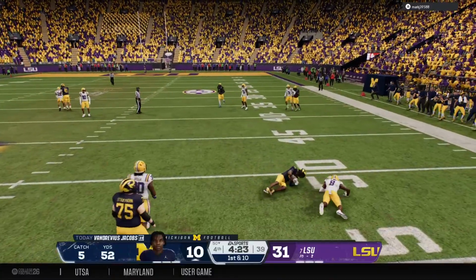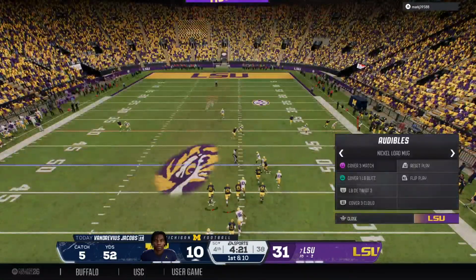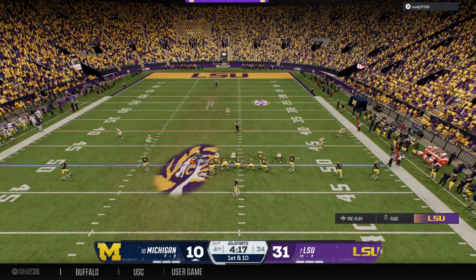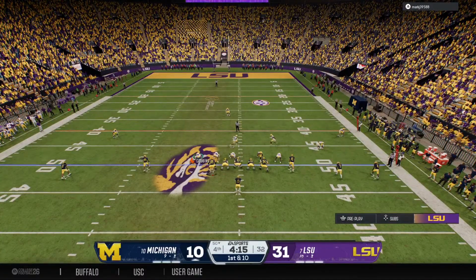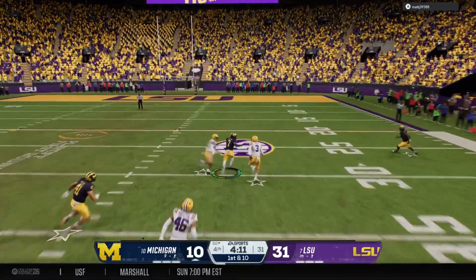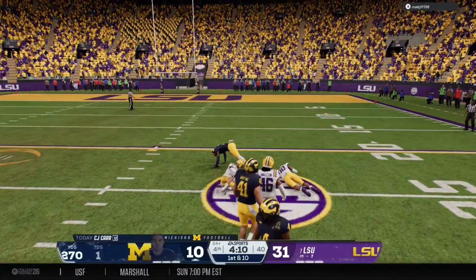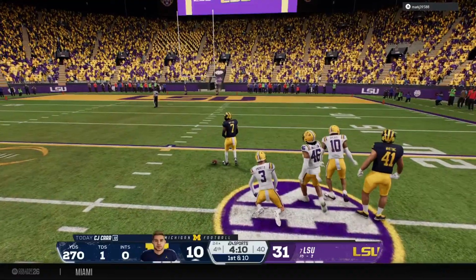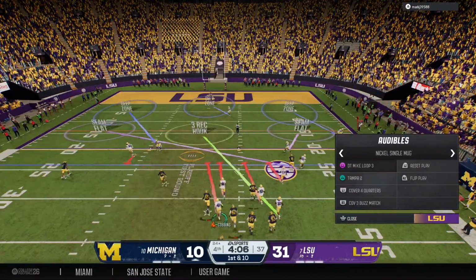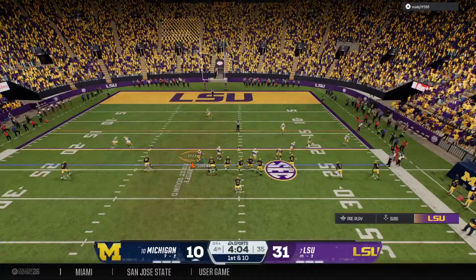Caught near the sticks. It's Jacobs. He's tackled quickly, but the yardage is good enough for the first down. The Wolverines are on the move here. Back to throw again. Makes the catch downfield. Tackle is finally made, but the gain is all the way to the 24. The offense operating at peak efficiency. They come to the line again.